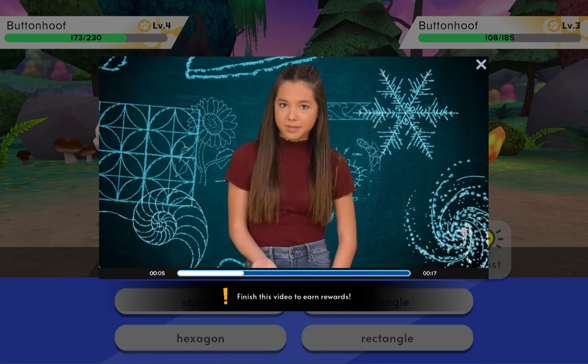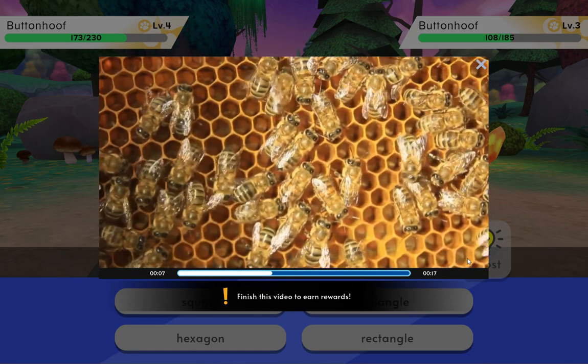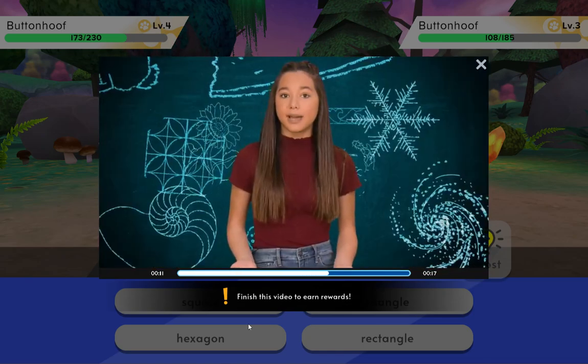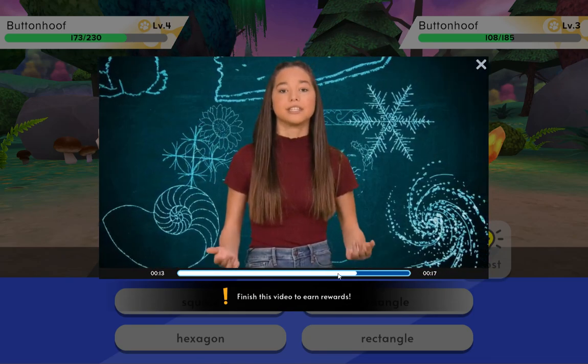Have you ever noticed the shape of a honeycomb? Bees build honeycombs that are made up of hexagons, shapes with six sides. They do this to maximize the amount of wax and honey in the space they have.